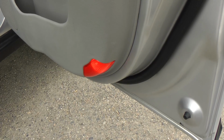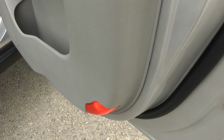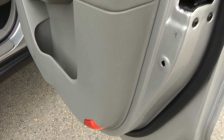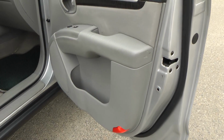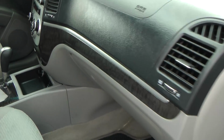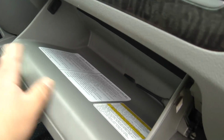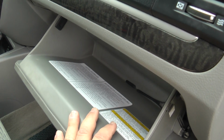There's an additional safety feature most people don't think about. We have a light here on the door, as well as on the driver's side as well, so that people will see the door at night and hopefully not knock it off, protecting you from potential injury. On the inside of the car, since we have the door open, the glove box. Well, it's a nice size, as you can see. It comes down, you can fit a lot of things inside of it.